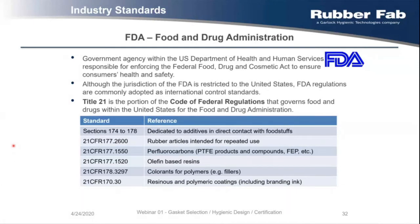So the FDA, I'm not sure if everybody knows what FDA stands for. FDA is the Food and Drug Administration and is a government agency within the US Department of Health and Human Services, as you can see here on top. The goal of the Food and Drug Administration is to ensure the consumer's health and safety while producing food or cosmetics in your plant.